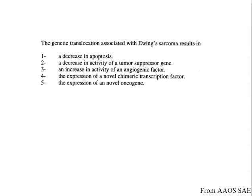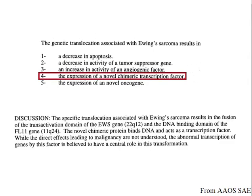A genetic translocation associated with Ewing sarcoma results in: decrease in apoptosis, no; decrease in the activity of a tumor suppressor gene; increased activity of an angiogenesis factor; expression of a novel chimeric transcription factor. And once again, that's due to a combination of the chromosome 11 DNA binding domain and the chromosome 22 transactivation domain. The answer is shown there. The novel chimeric protein binds DNA and acts as a transcription factor. It is believed to have a central role in this transformation.